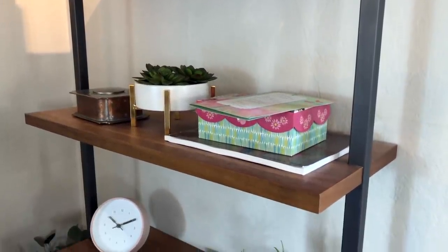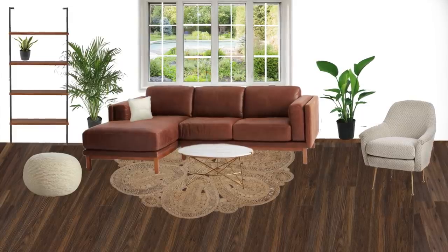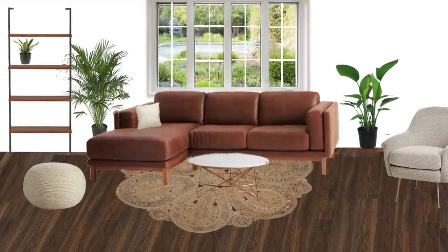The bookshelf I really loved for this corner, so I designed this entire living room in Photoshop. I took it in and I just sort of put things from photos that I found online and thought, okay, would this look good here?